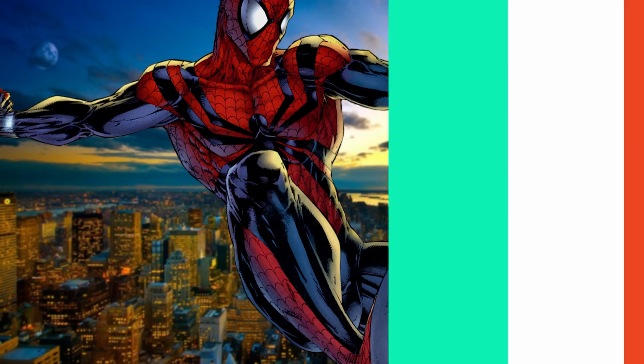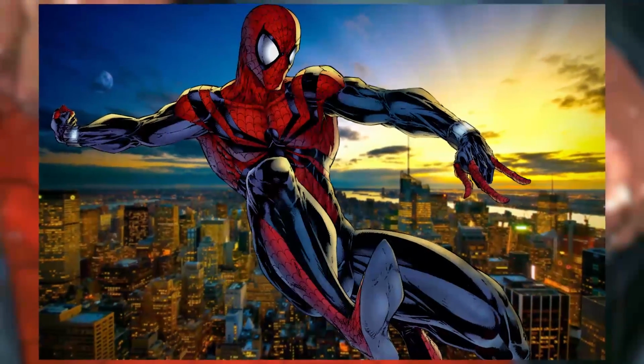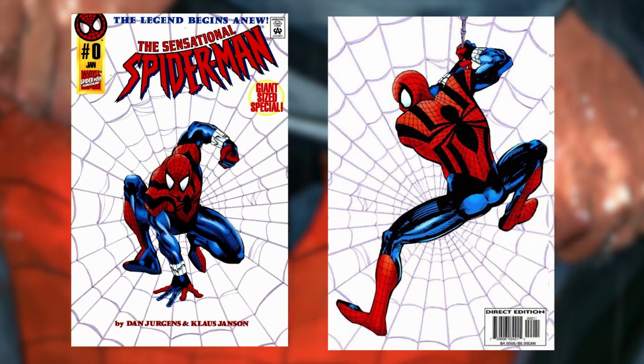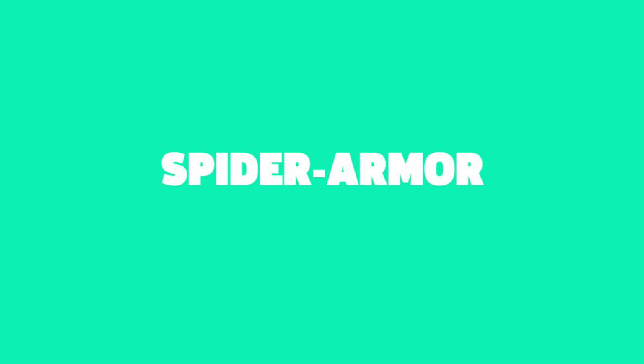Number 8, Ben Reilly Spider-Man. When Peter decided to retire from being Spider-Man and enjoyed a married life, Ben Reilly took over. Instead of just putting on Spidey's old suit, he tweaked the design to make it a little more of his own. Having the web shooters on the outside probably made it a little more practical in being able to change the web cartridges faster.